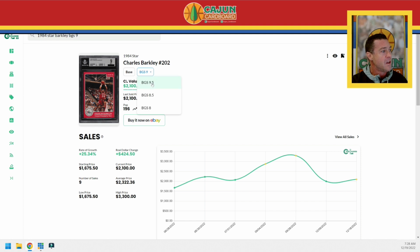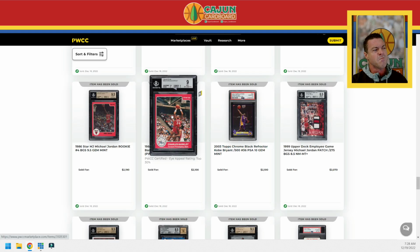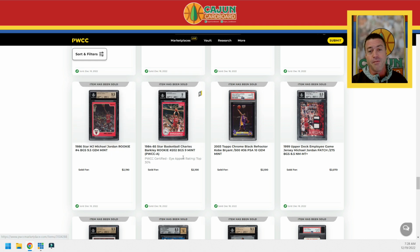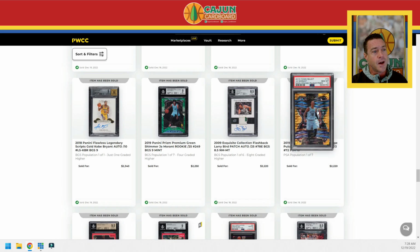I wonder what the 9.5 sells for? Now we're talking. Okay, so the 9.5, pop 9, sells for $27,000. Maybe somebody had visions of cracking it and getting a 9.5. Good luck with that. I don't think it's going to happen. Jordan BGS 9.5, random Star, $2,190.